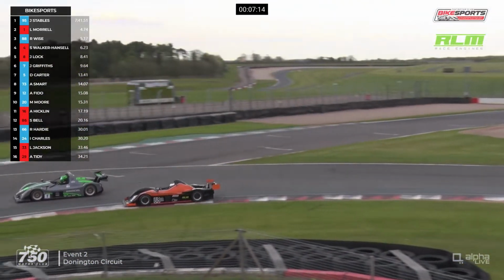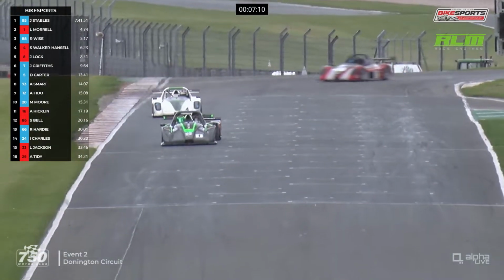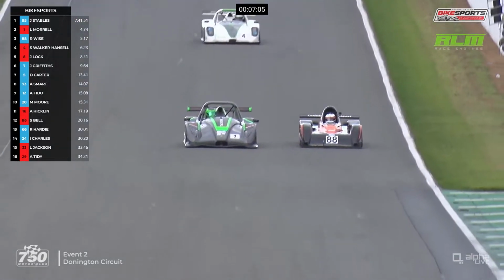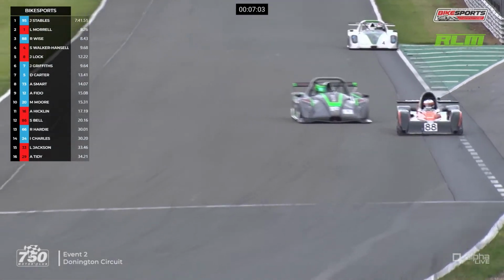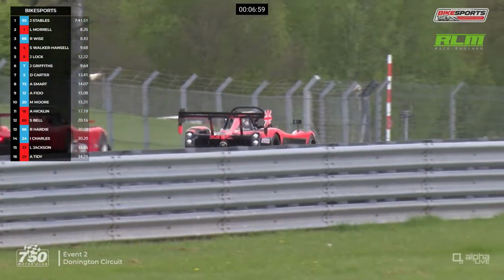He runs a little wide, does Morel, so does that give Wise a chance to power up alongside him on the run up towards Redgate this time as they start the 6th lap? And again, Morel had a good look in the mirror because he knows Wise is coming. This time he lets him go, and round the outside then Richard Wise takes second position.